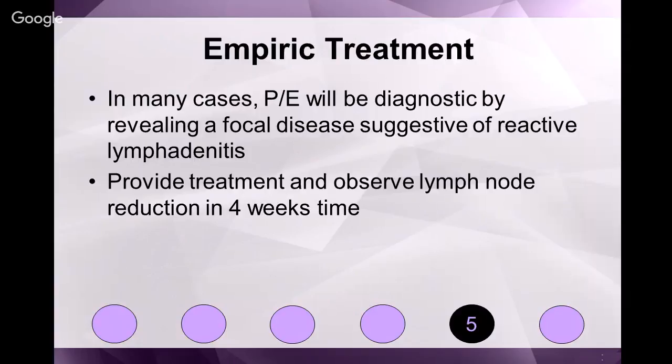So next thing I want to talk to us about is empiric treatment. Essentially, if you found yourself in a localized lymphadenopathy situation, the average way to react is to find the foci of disease and treat it, and then look at the lymph node 4 weeks later. At that point, if the disease has been properly treated, you'd expect the lymph node to have disappeared. If it persists, something more must be going on, and it'll lead you to take more testing.